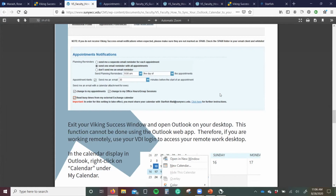Once you're in your Outlook, make sure you're in your calendar. If you don't know where to go, there is a small calendar icon you can click on in the bottom left-hand corner that should bring you there.